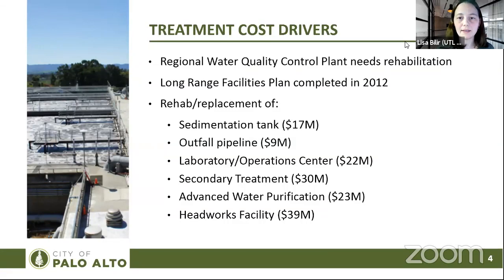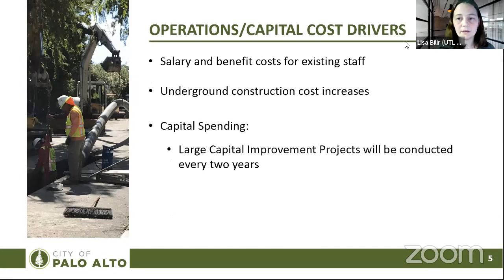On the treatment cost side, I do want to give you a taste of the type of drivers coming. The Regional Water Quality Control Plant completed their long-range facilities plan in 2012, and this is a list they provided of some of the cost drivers coming up in the next few years, just for your reference. And on the wastewater collection system side, we have cost drivers from operations and capital costs. The wastewater utility also has a 2-year cycle for main replacement, with the large project envisioned in 2022.